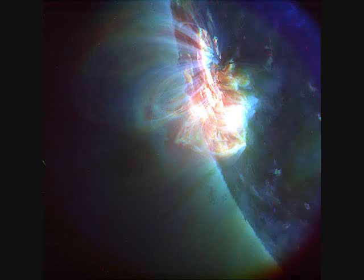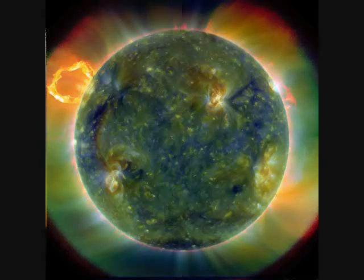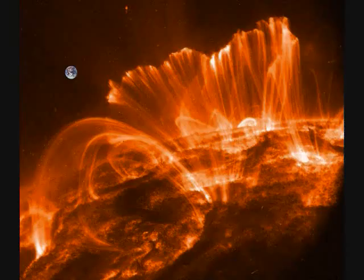And this is a coronal mass ejection in the ultraviolet. These are called coronal loops, where an ejection falls back. It follows the magnetic fields of one sunspot to another sunspot. I put the Earth in there just for reference. We are just tiny.